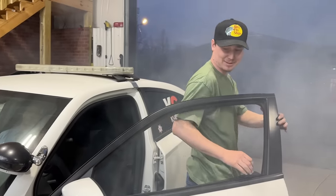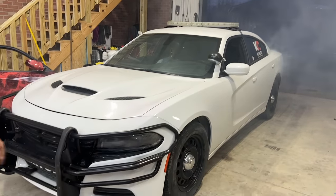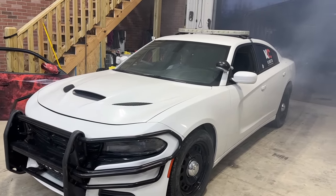To take this sucker out of hibernation, dude. Yeah, this thing burning off the old fuel and everything. It needed it, dude. Dude, we got something super crazy planned for this cop car right here.